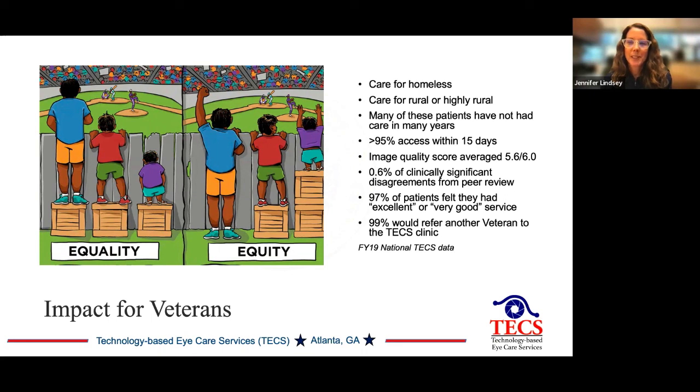Perhaps most importantly, the patients really like the program and feel that they are getting great service. 97% felt that they had excellent or very good service, and 99% would refer another veteran to the TECS clinic. So we think it really serves as a great national model for the use of telehealth to deliver great patient care and improve access for our underserved patients.